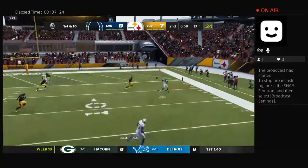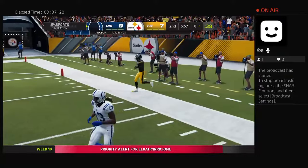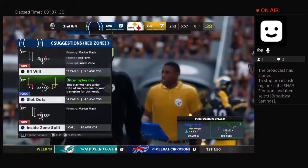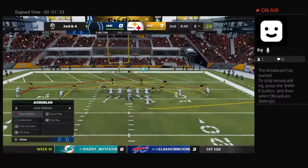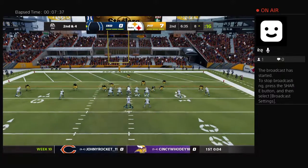1st and 10, Eason. On the right side, it's Hilton with a catch, and he takes it inside the 10 to the 8 before he's out of bounds. A gain of 6 there on 1st. Ball on the 8, it's 2nd and 4.